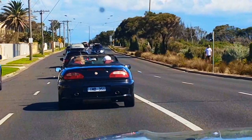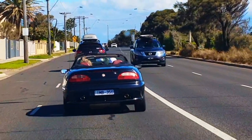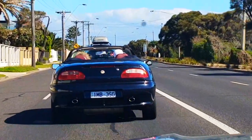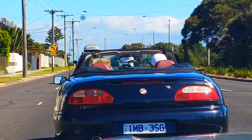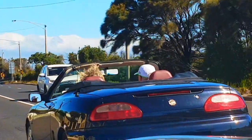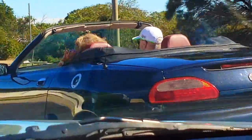Okay, and what year is this one? 2001. And how long did this particular model run for? I think it ran for about another four years, and then they brought out the TF, which came out after that, and then that ran for a couple of years, and then they sold out to the Chinese. Yeah, that was the last hurrah, wasn't it? Yeah. And now if you buy an MG, you're buying a Chinese car. Yeah. Is there anything wrong with that?